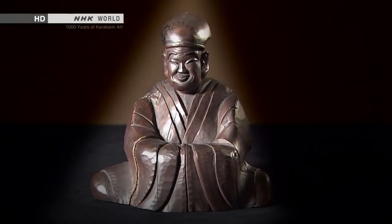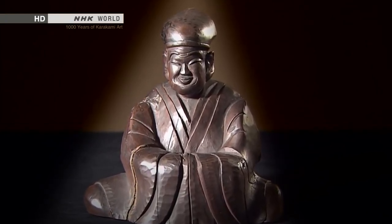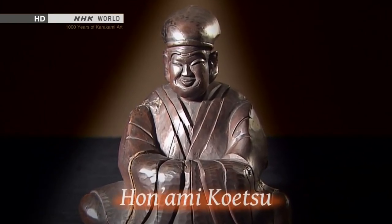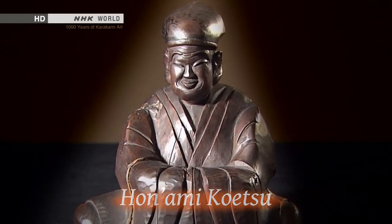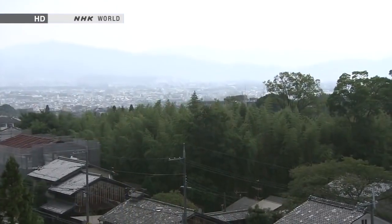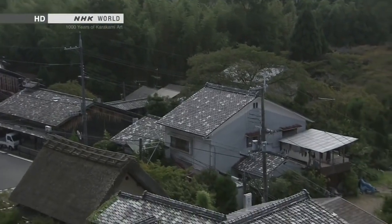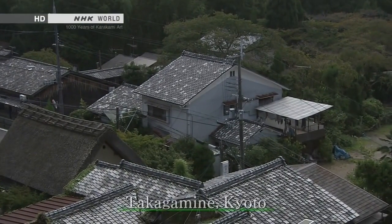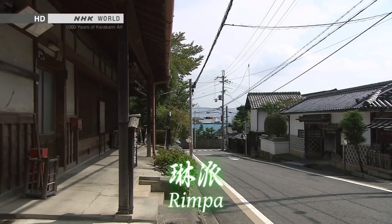Years ago, an innovative artist emerged in Japan. He would develop close ties with karakami artisans. Honnami Koetsu displayed talent in a number of art forms, including calligraphy, painting, and crafts. He wanted to revive the elegant beauty and culture of the Heian period. In 1615, he opened an artist's community in northern Kyoto. Koetsu established a style of decorative art that has come to be known as the Rinpa school.